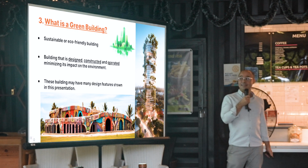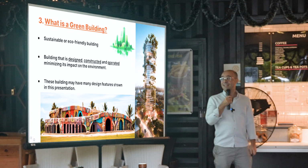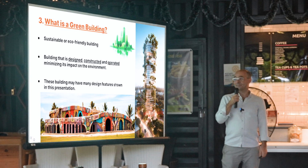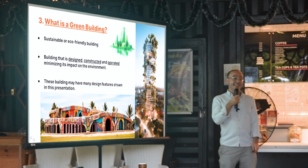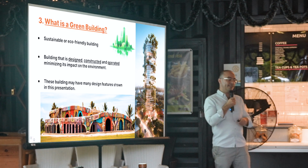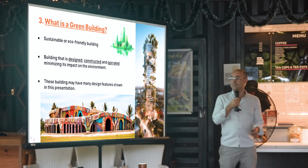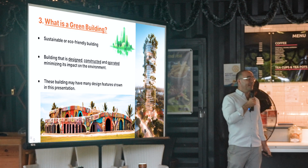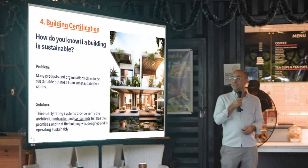So what is a green building? Well, a green building is a sustainable, eco-friendly building, with those 4 things I just talked about. It's a building that's designed, constructed, and operated to give minimum impact on the environment. So it's not just after the building's been built, it's during construction as well. These buildings may have some design features which I'll go through during this presentation.